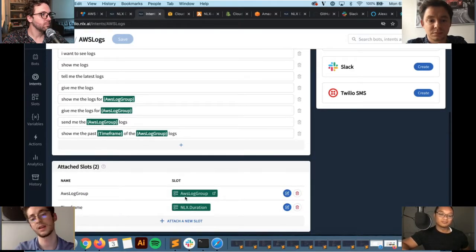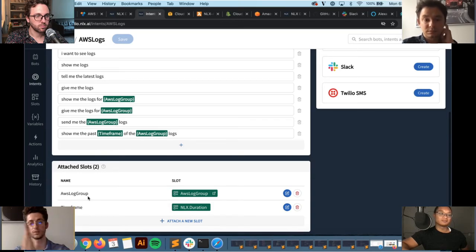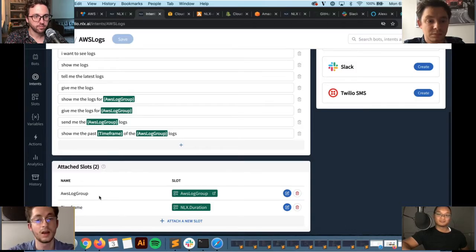So a slot can have the same name when it's attached or not. One example for this is destination, right? If you want to fly from point A to point B, you're going to use the exact same slot, which is location, and then you would give it two names. You give it destination, and then you attach the same slot and say departure, right? So from where you go and where you arrive.